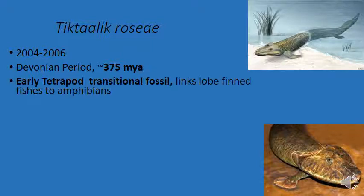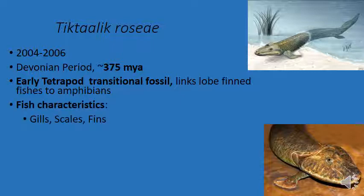So some of you may have heard of Tiktaalik before from another course. So let's review for those of you who haven't. Tiktaalik rosea was discovered in 2004, 2006 in terms of it being described. It's from the Devonian period, so about the same time frame there, 375 million years, predating some of these other ones. It's an early tetrapod transitional fossil, so it links lobe-finned fish to amphibians, or modern-day amphibians.